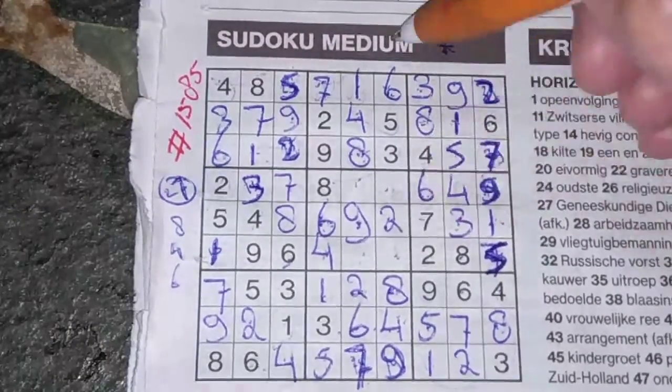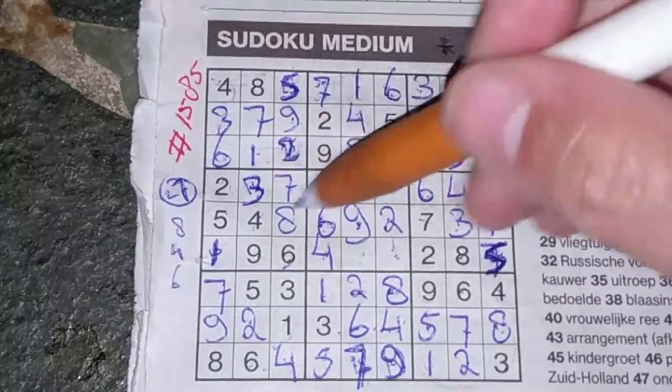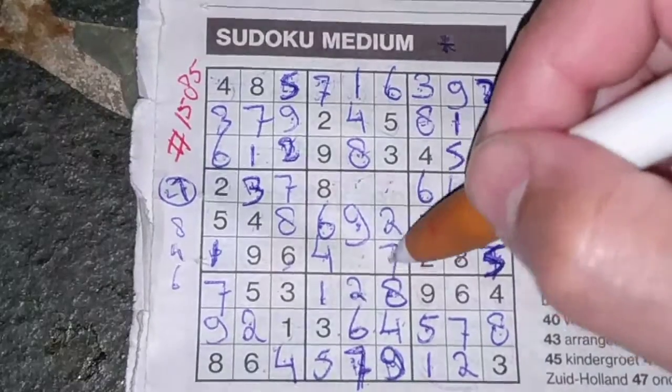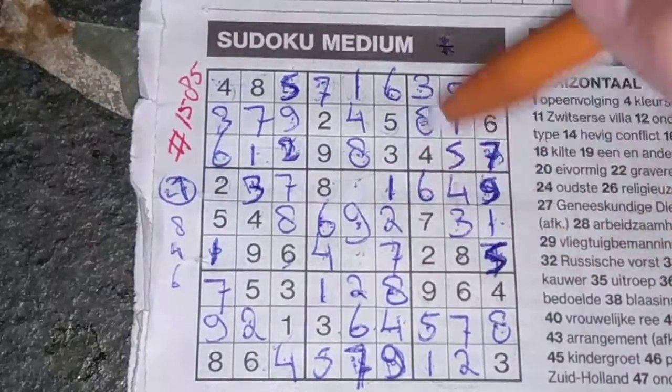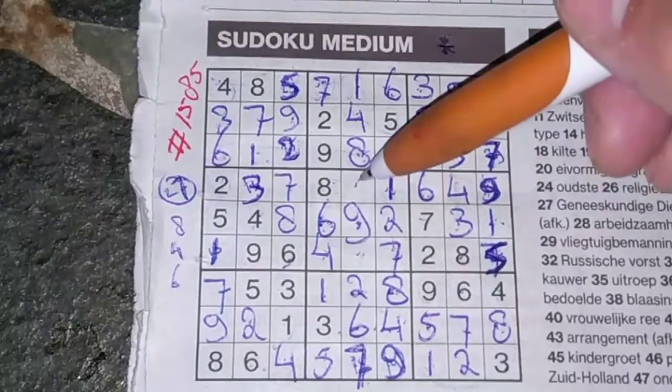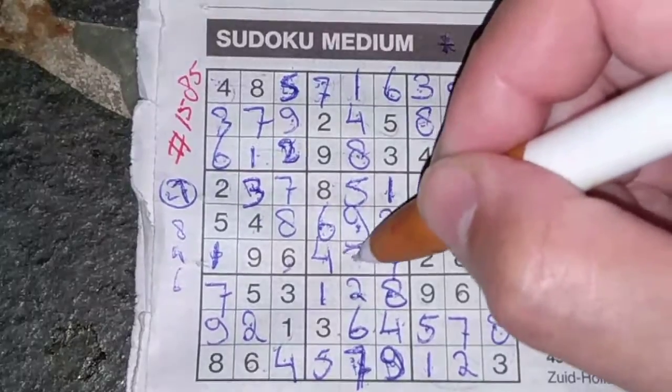2 boxes left in this column for the numbers 1 and 7. We have a 7 here, no 7 there, 7 should be here, the 1 goes there. And the final 2 numbers of this big square for the numbers 3 and 5. We have a 5 here, no 5 there, 5 should be here. And the 3 goes there.